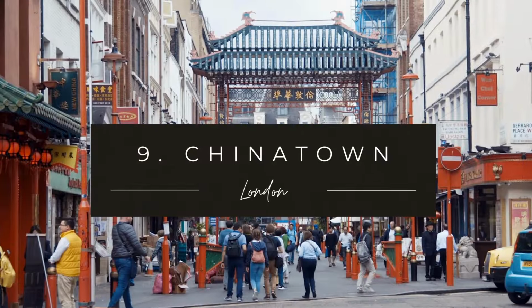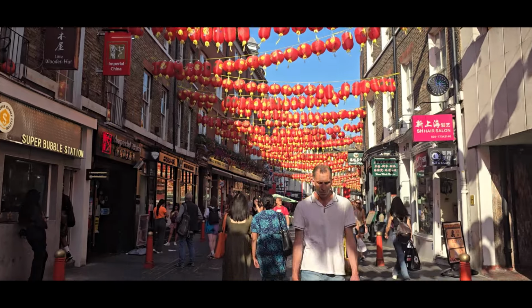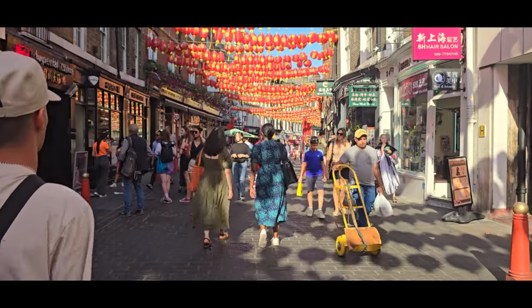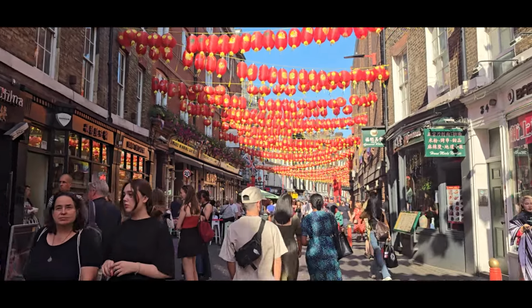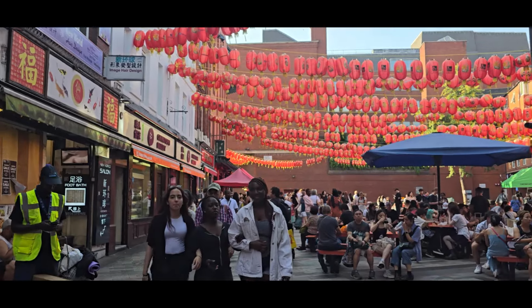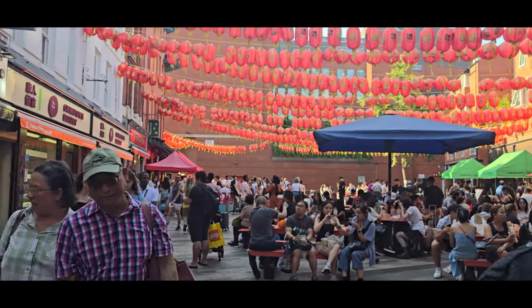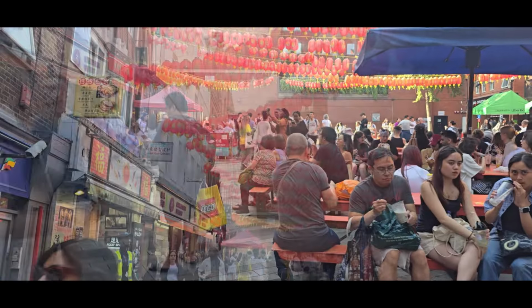Number 9 is Chinatown. Chinatown in London is just a short walk from Leicester Square, and so the best tube to catch is again Leicester Square. So it's a good one to tie in with Covent Garden. This is the largest Chinatown in the UK, and it's a hive of activity with Chinese, Japanese, Korean, etc. restaurants, shops and businesses, scattered throughout a selection of streets.